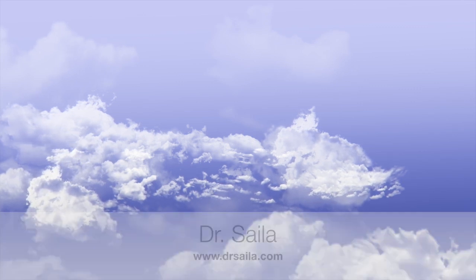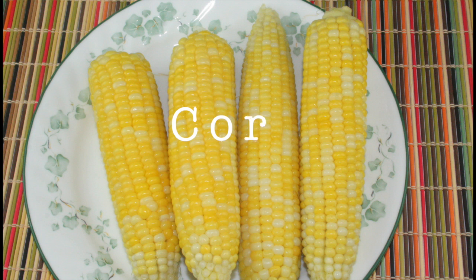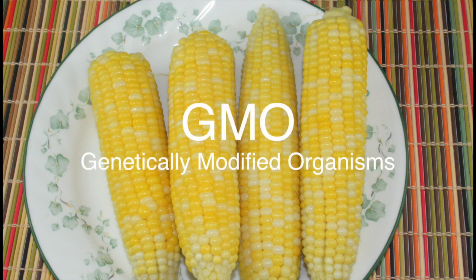Today's topic is about corn and how to steam the corn. First of all, I just want to emphasize something. This is one of the grains that I for sure buy only organic, because much of the corn produced today is genetically modified.